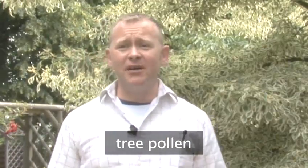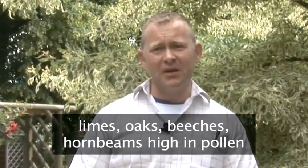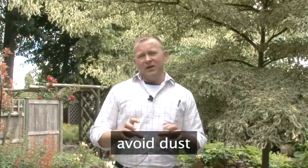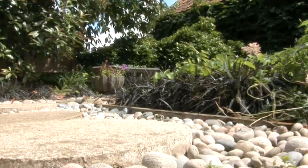But there are a number of people who suffer from tree pollen as well. And although there are trees here, it's your native trees such as limes and oaks and beeches and hornbeams which do really cause people some problems. Dust can also collect within the garden, and one of the ways to take that away is actually to remove lawns, but also to keep paths clear and tidy. But the rest of it is all about those plants which are very, very low in producing pollen.